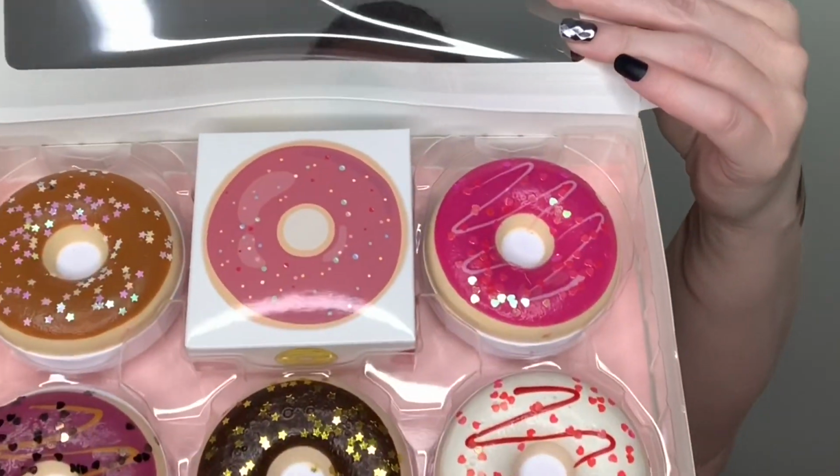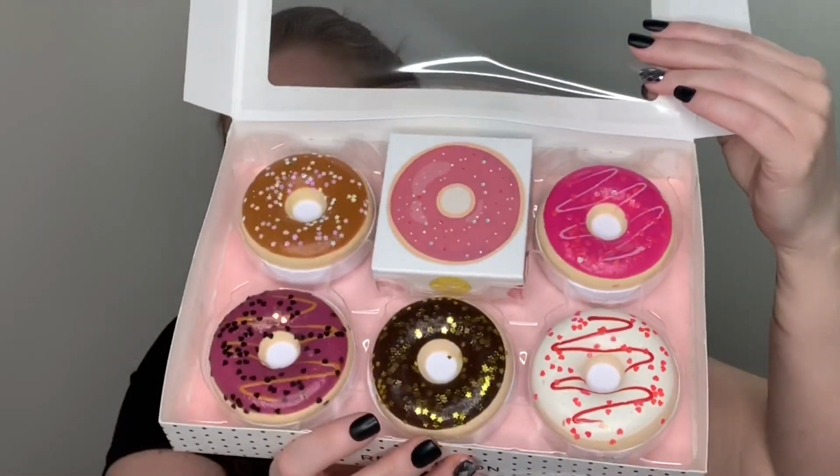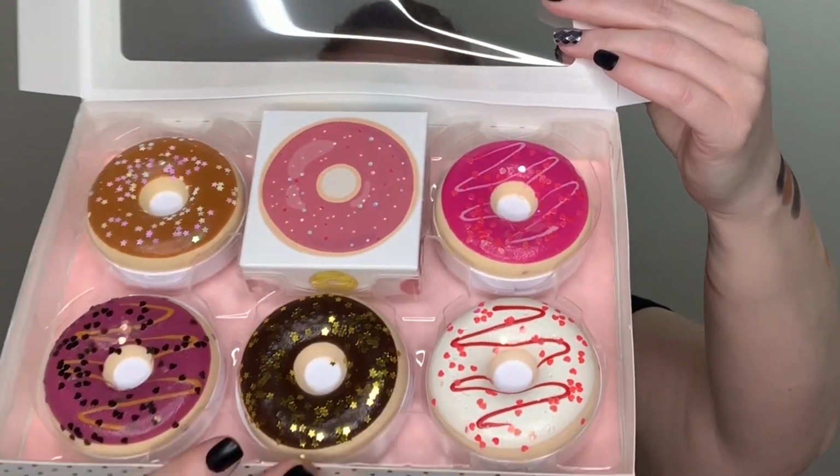Hi, thanks for joining me. I'll be doing a first impression while doing this look using the I Heart Revolution Donut Tray Palette. Look at how freaking cute that is. Isn't that just so adorable? It's just so cute.